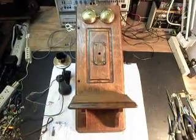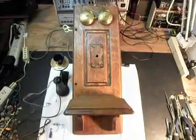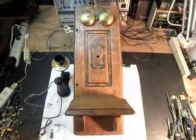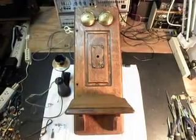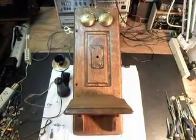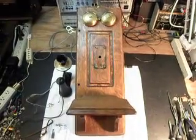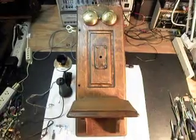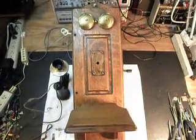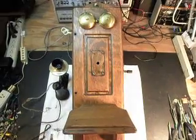But this is a really nice Monarch wooden wall telephone, and it's just beautiful. I hope you enjoyed looking at it, because it's just a great phone, and I'm going to have a good time working on it. So I will contact Tom and Chris, and we'll figure out what we're going to do with this telephone and get it all squared away. But there's a look at it. It's just a wonderful telephone, and it's a great find.